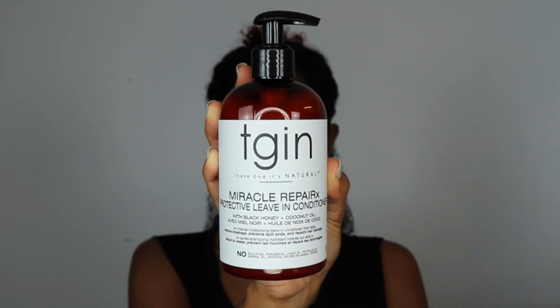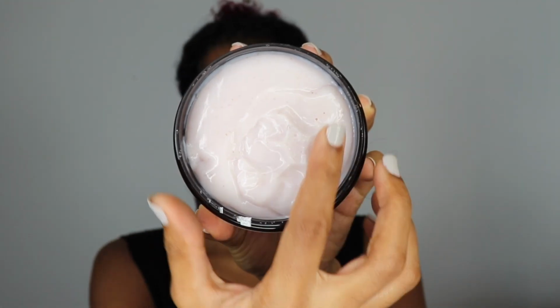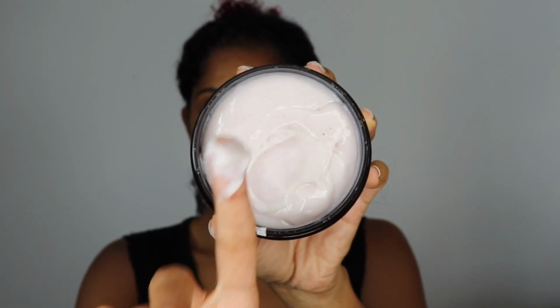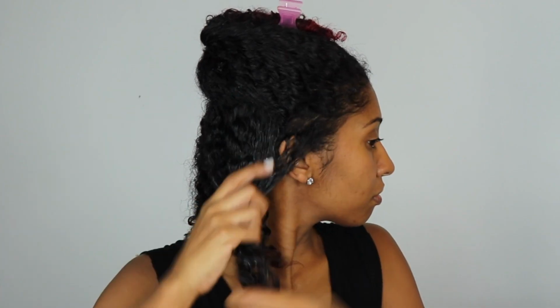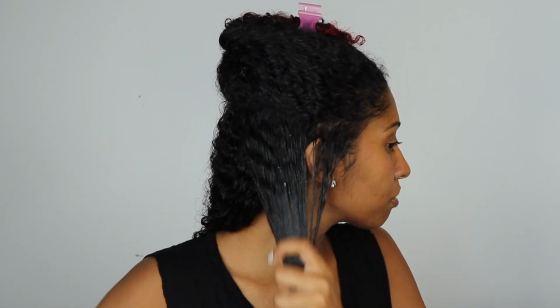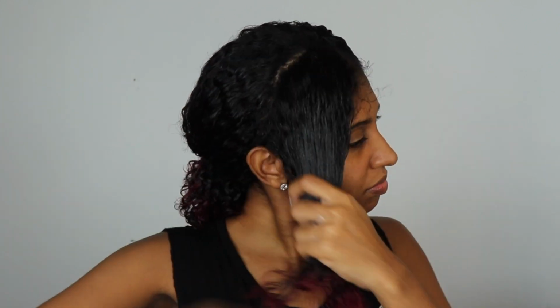Now that we're done with hair care, I'm going to begin styling my hair. So for this part, I'm going to be using their leave-in conditioner along with their curl food. And I want to use a leave-in conditioner just to make sure that my hair is moisturized and hydrated. But the curl food, as you can see, has a bit of a thicker consistency. So I want to use that to weigh my hair down, because for this style, I don't want my hair to get very voluminous and big. I want it to stay a little bit down. So I'm going to weigh my hair down with both of those products.